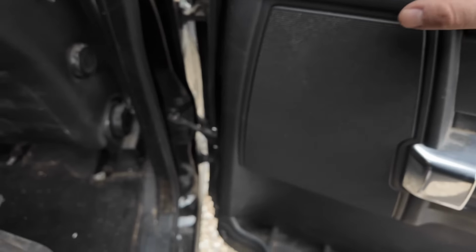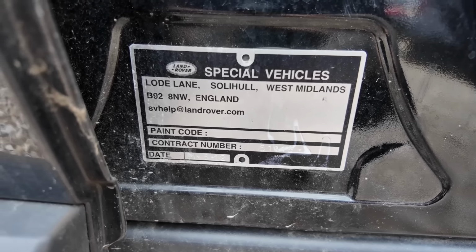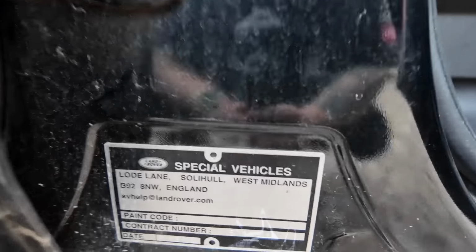My understanding, let me see if I can find the plate. This is a Special Vehicles Land Rover thing. It's gone to the special vehicles workshop, and that is where Land Rover make all of their commercials, police vehicles, specialists, whatever. It's not actually all that exciting, it just means it was a commercial vehicle and that's where it went. But from what I understand, they just disconnect all the cables and everything in the rear doors so that the windows don't open. Let's have a quick look in the boot.